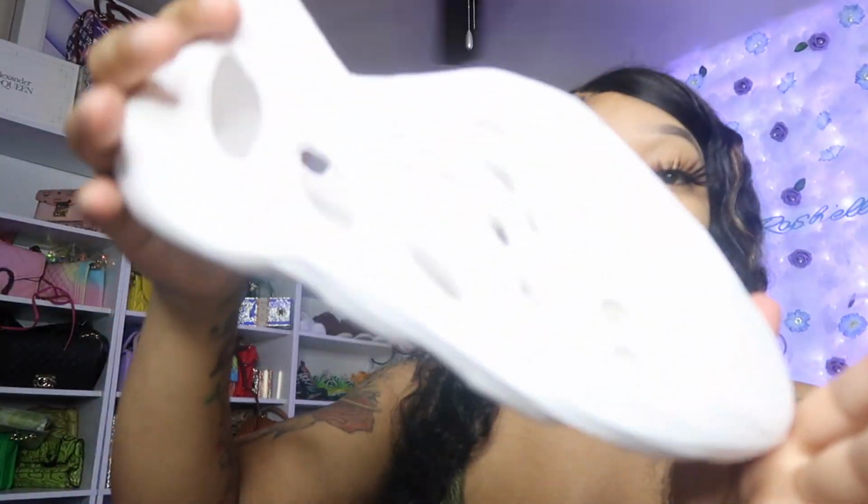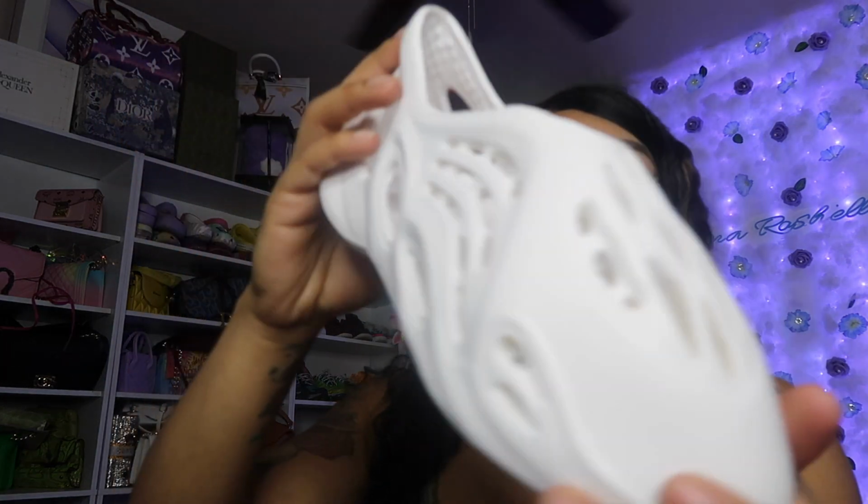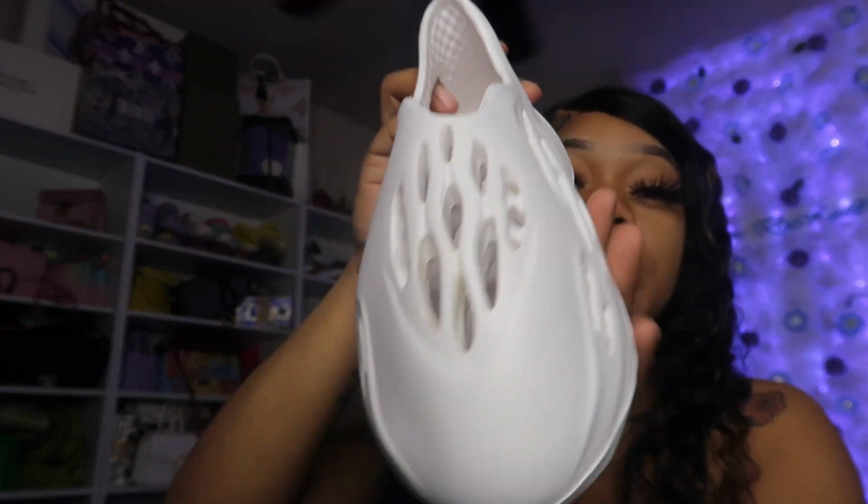These black ones are mad cute. I also got the white ones. I think the other shoes are in my room or something. But I have the white ones that just look like this.